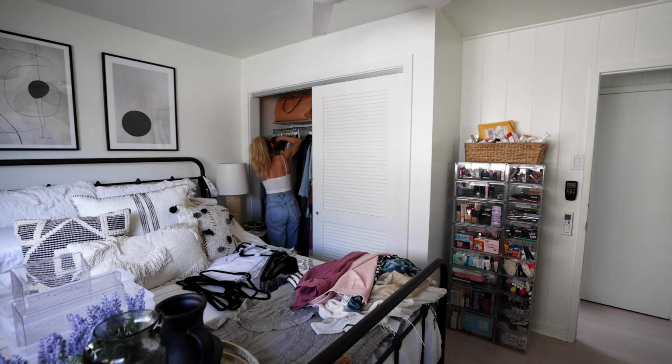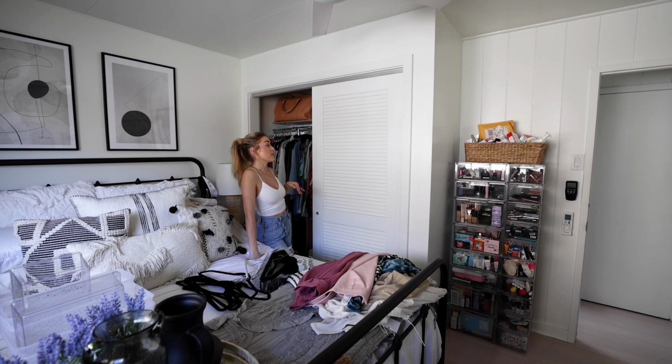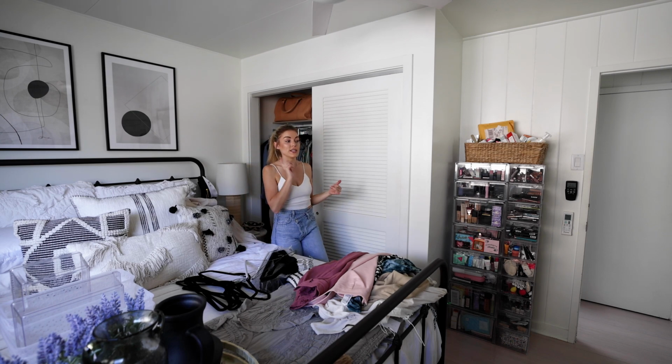Alright, so now all my hanging clothes have been gone through. I'm just going to go through everything on the bottom. You guys won't even be able to see that, and just get rid of it and make sure everything is organized on top. This is the point in my checklist where if you need to add bins or a shelf, you would do so.